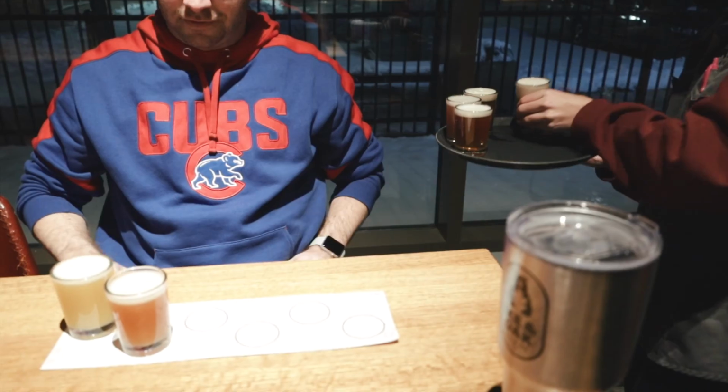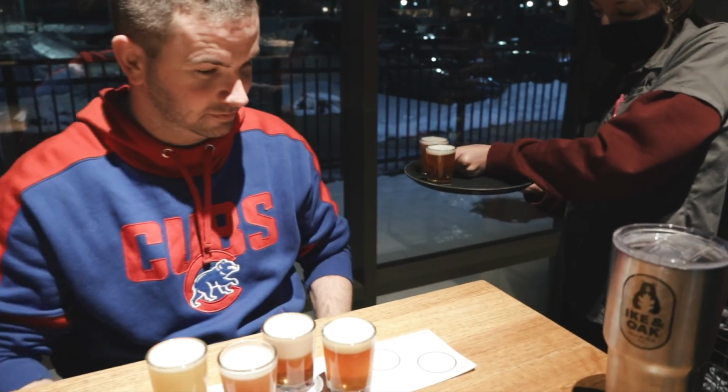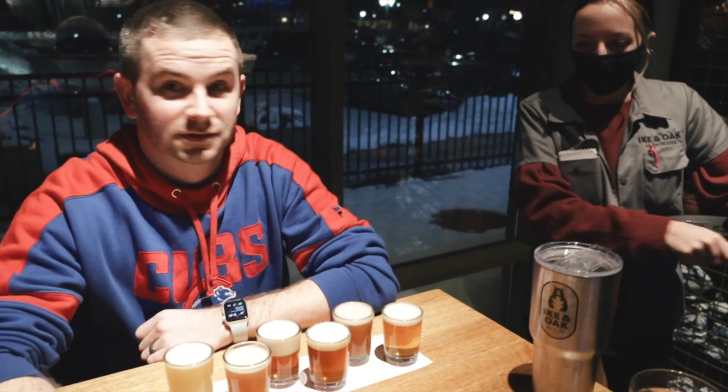Alright guys, so out at Ike today we're going to do a flight. We're going to get number 6, the Hopper Dropper. It's an IPA beer. I'll give you my review later. Number 7, the Woolly Yoo, little milkshake beer, a little chocolate and vanilla. Number 8 is the Grizzly Hackle. Again, a double IPA, a little bit of kick to it, a little fruity.